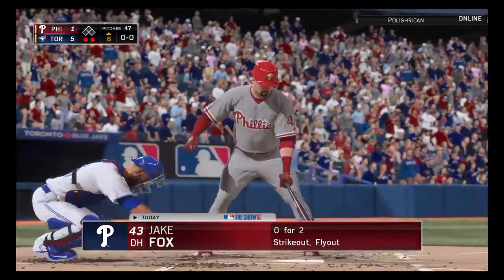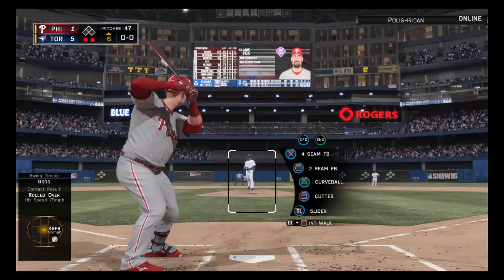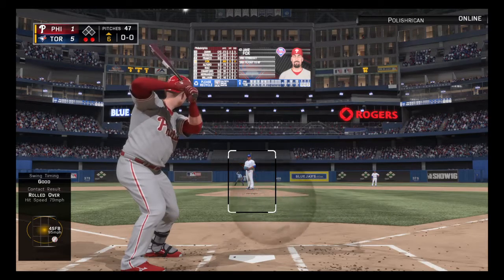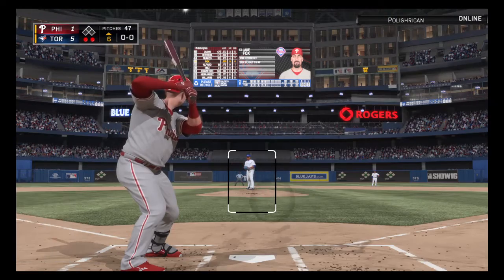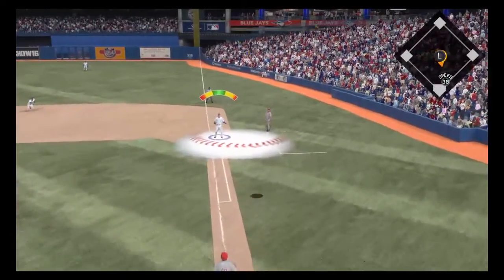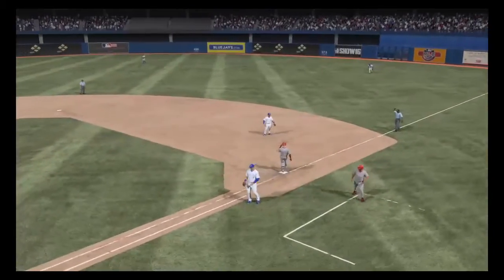Jake Fox will stand in now. He's struck out and flied out, 0 for 2 thus far. Here's the first pitch to him. And here's a ball hit in the air. Smoke in foul ground. And that retires the side.